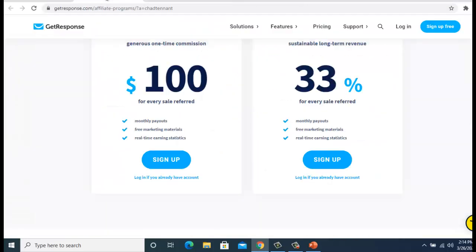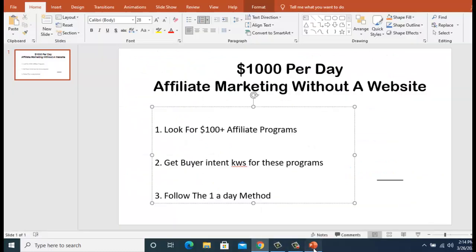They pay $100. Now what we are going to do next is go back here and find buyer keywords for these programs, okay. Most of the time these are software products, and that is why they can give you a lot of money as an affiliate. So you want to understand the concept of a buyer keyword. A keyword is a search term that somebody types on Google or YouTube or any other search engine, okay. Like if you are looking for information on how to make money online, you can go over to Google and type how to make money online. That particular keyword is how to make money online. But that is an informational keyword. That is a keyword used by somebody who's looking for more information. But there are keywords that people use.